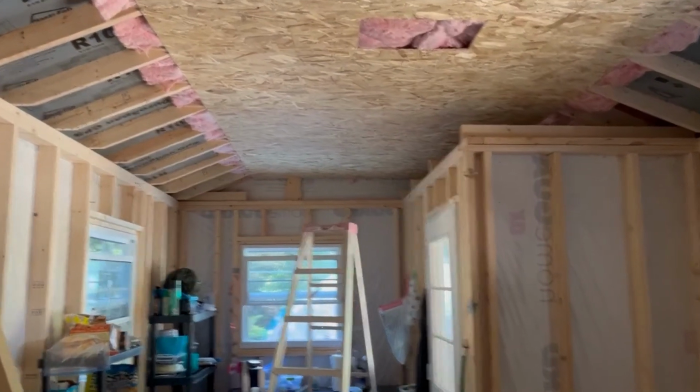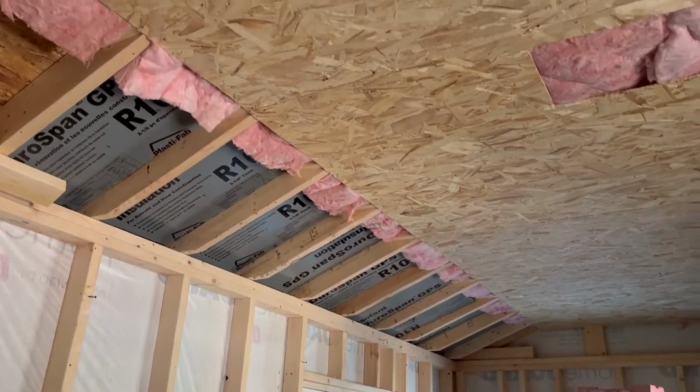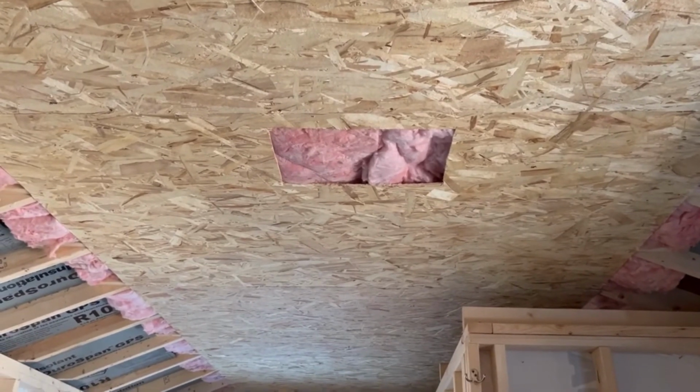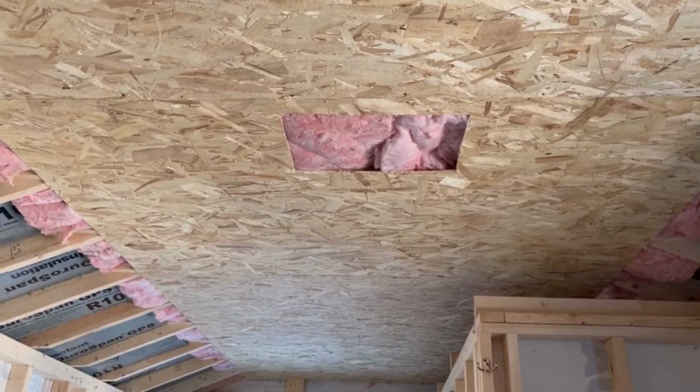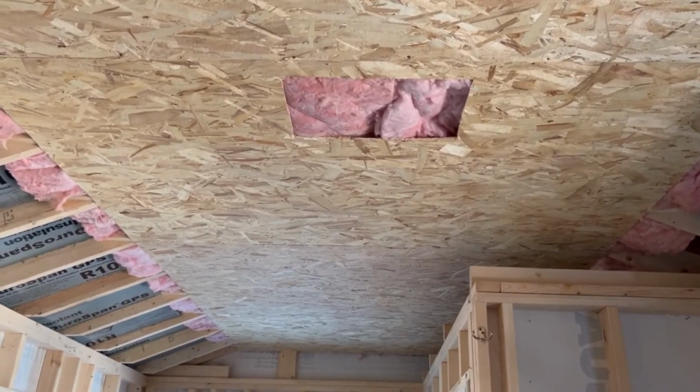All right, day 2, we packed it in last night. It was getting late. You can tell we've got a few more boards up. We left a little hole there where we can access the little bit of crawl space we're gonna have up there to run our wiring for our 12-volt DC lighting. Pot lights are gonna come out of that ceiling.